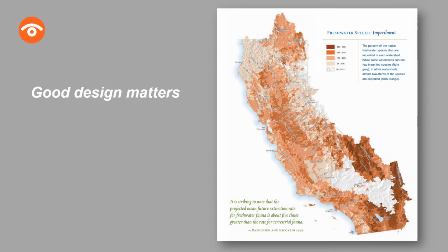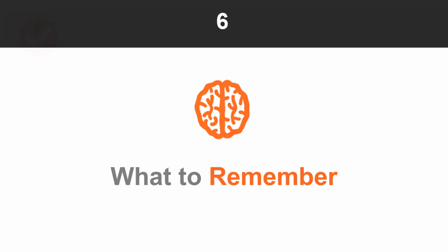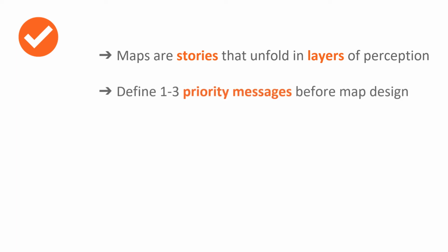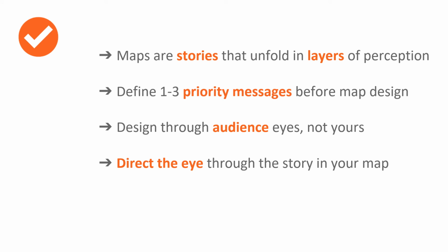So what to remember here? First off, surprise, surprise, maps are stories that unfold in layers of perception. It's really an important thing to dwell on and think about. It means you've got to have priority messages. You've got to really know what you're trying to say. It means you're seeing those messages through your audience's eyes. It means you're using your visual skills to run the eye all around the map. And to do that, you're going to have to take a lot of stuff off. You really need less, not more. You always do better with less than more.